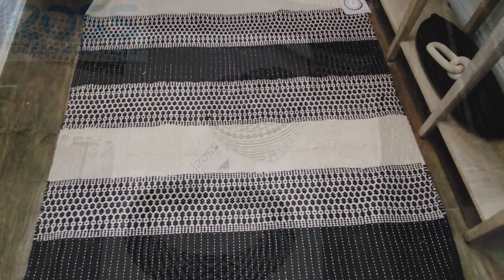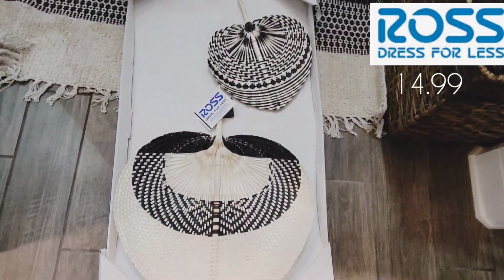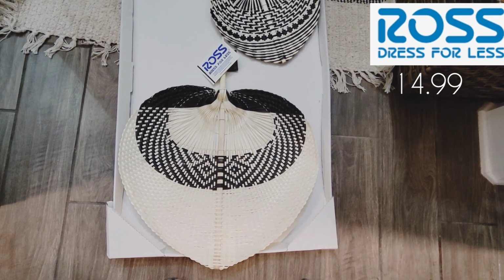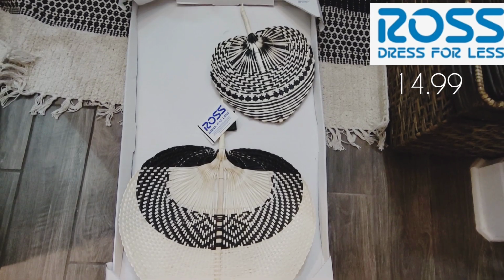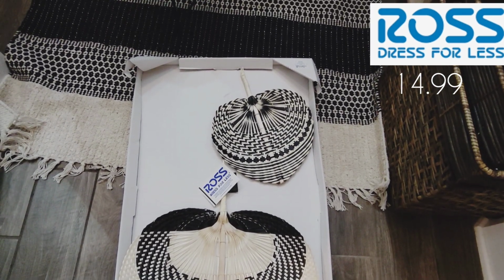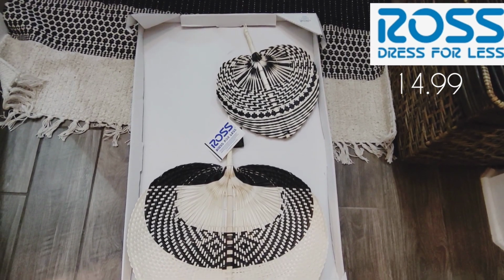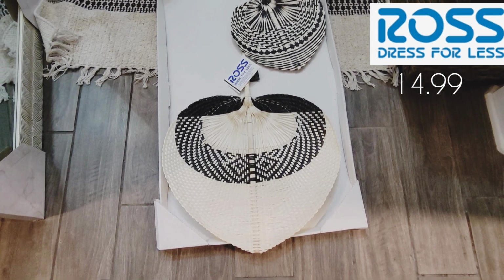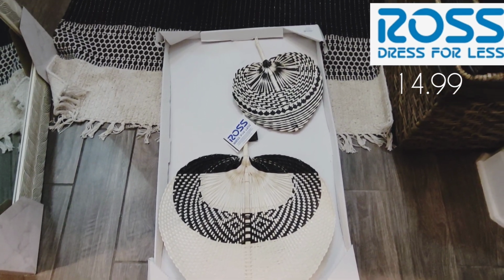Really liking this. Now let's talk about these leaves. Aren't they beautiful? And I've been seeing these leaves in Ross, HomeGoods, and World Market. World Market has it a lot more expensive at $59.99, I think, which was ludicrous. And I really do love this. I didn't know if I was going to buy them at first, but I jumped ahead and went ahead and bought them.